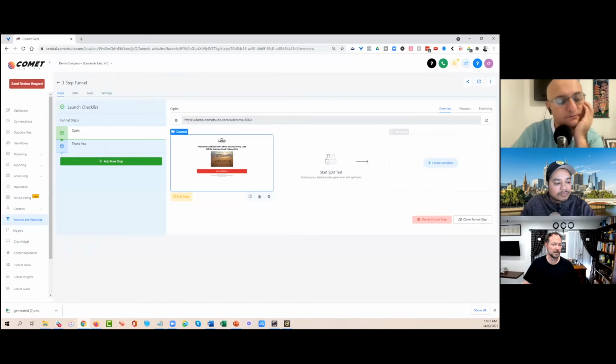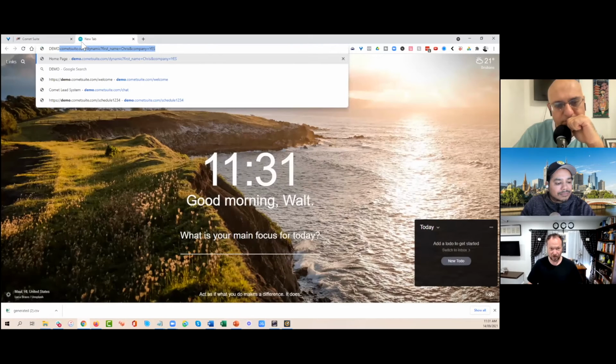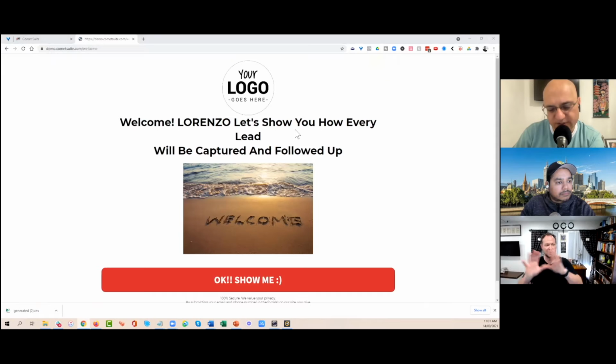So let me share this, come over to Zoom, and I'll share this in our chat window here. So what this page is going to look like once you actually, let me open it up so you see what you're getting into. demo.cometsuite.com/welcome. So very, very simple page, just as a demonstration page here. But welcome, Lorenzo. Let's show you how every lead will be captured and followed up. So this is just an example.